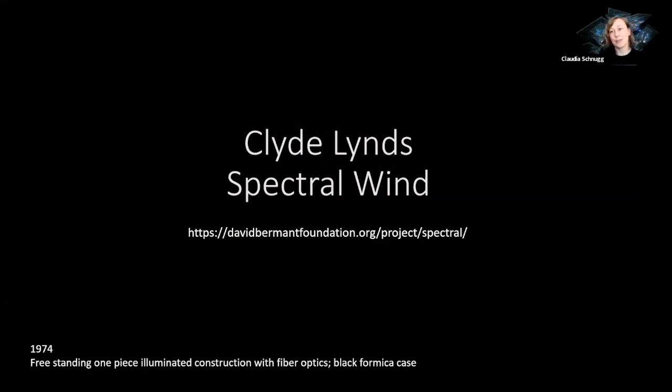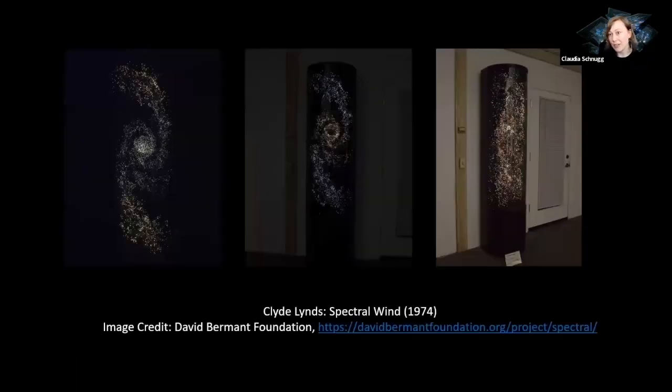Before I go to the other works that also connect to this, I wanted to also introduce Clyde Lynn's Spectral Wind. It's from 1974, and it's also a piece, as you see here, that somehow connects to these monolithic shapes and symbolism, but it has a round front, and what it shows very much reminds of these celestial impressions, and it changes through movement.